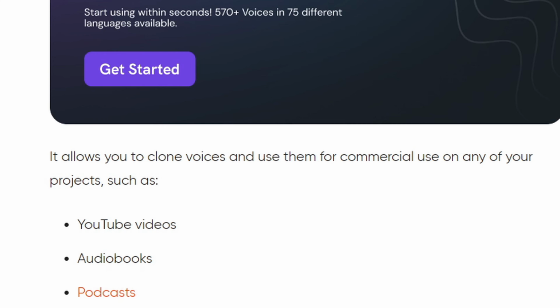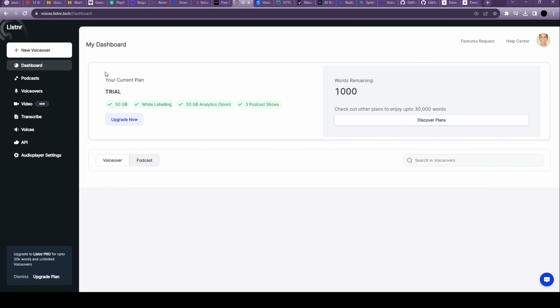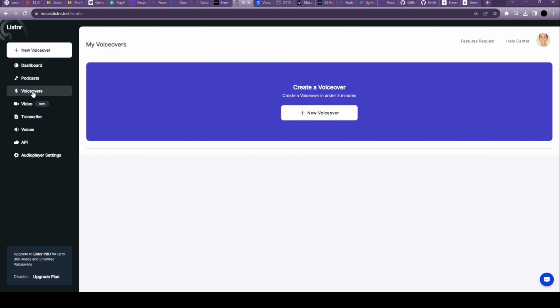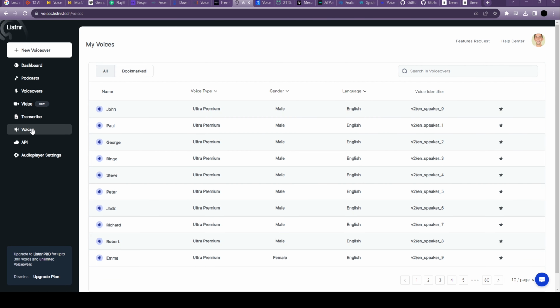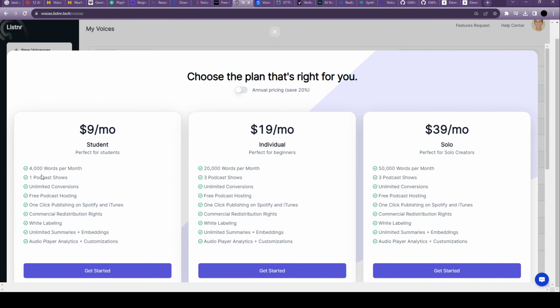Listnr, another lame name. This one is super interesting. Geekflare states it allows you to clone voices and use them for commercial use. Let's check them out. Dashboard shows no custom voice or voice cloning. Nothing in podcast, nothing in voiceovers. Voices is just a bunch of default voices. It's not here. Okay, let's look at the plans and see if it's behind a paywall.